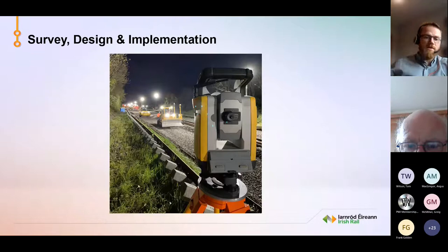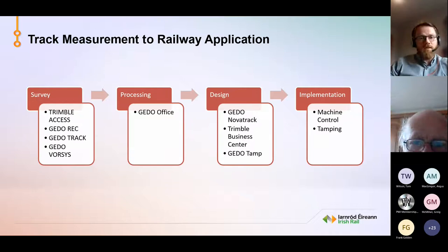So what we use at the moment is mostly Trimble. In terms of our survey, we use Trimble Access software to set up the jobs on the logger. We use Trimble trolleys, which I'll go through in the next slide. Then the types of surveys we do are with Guido Rec, which is our surveying, and Guido Track and Guido Vorsies. The Track and Vorsies are for alignment methods. Our processing, we use Guido Office. Design, then we're using Guido Nova Track. For our designs, we're using Trimble Business Center to create our surface files. And also we're using Guido Tramp to build our tamper files. From then they can go directly into machine control on our machines on site, and also into our tamper fleet.